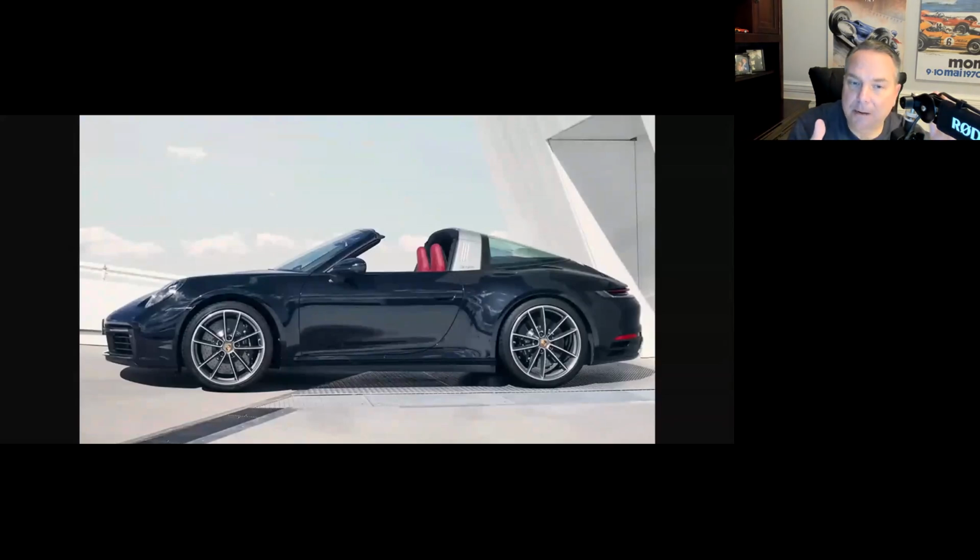And if you've ever seen one, go check one out or check out videos. When you see these and someone hits the switch and that Targa top retracts, it's a power top. Guys, it looks like the Transformer. It looks like a Transformer, more than meets the eye. It is that cool. The engineering and technology that goes into the Porsche 911 Targa top, that power retractable top, you're the coolest kid at school with one of these.